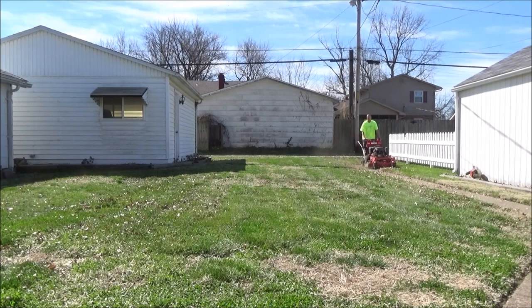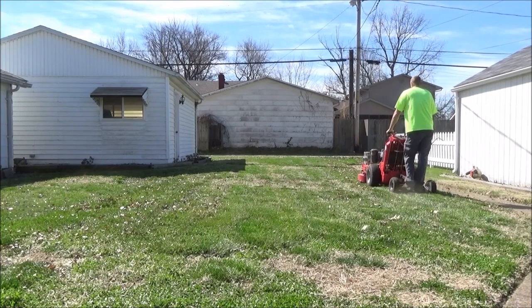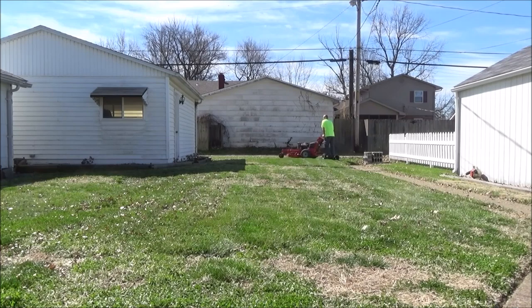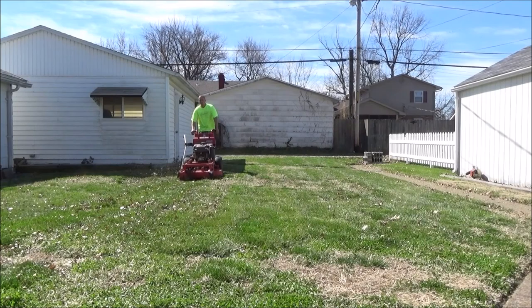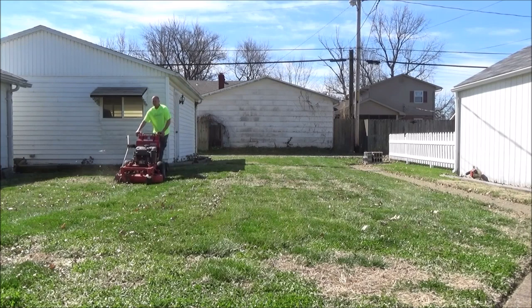So just kind of keep that in mind when you're bidding, that it's all relative to the size of your mowers and your economy in the area, your competition. Well, I really wouldn't even say competition, just the going rate. It's just the going rate. Sometimes you can't charge $60 for this yard right here, but it could easily take an hour to do if you didn't have some decent equipment.